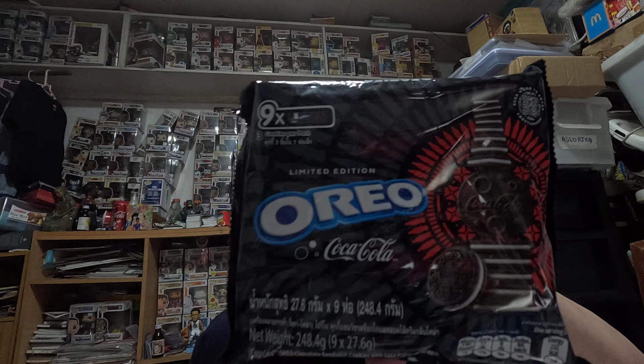And as a bonus, we'll be testing this OREO with my favorite Coca-Cola flavor. We'll test that later. If it's any good, Coke and OREO, is that a nice combo? Or is it? I don't know.